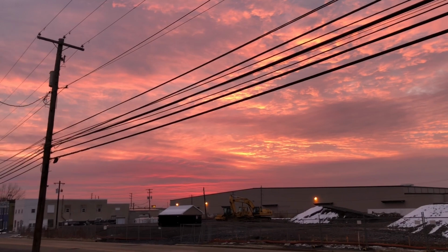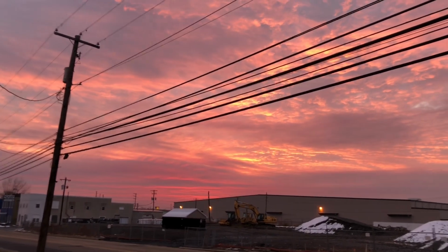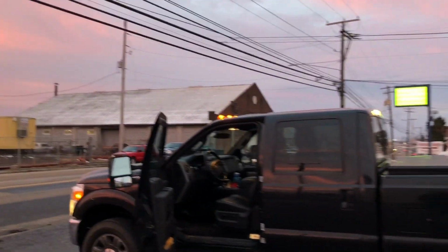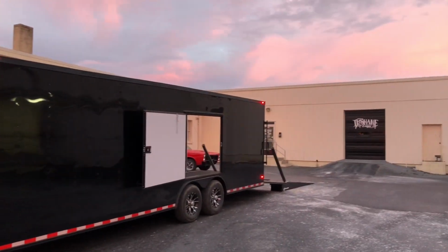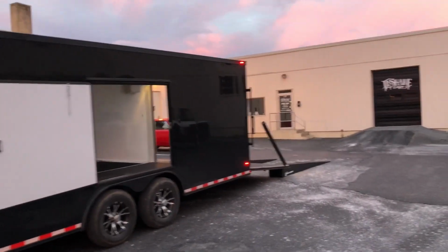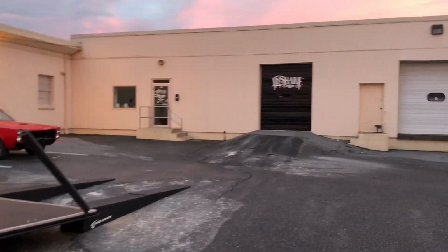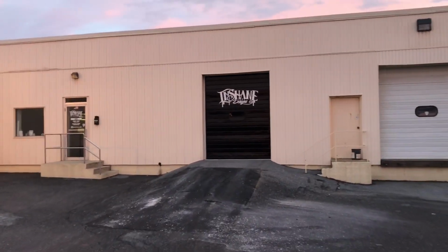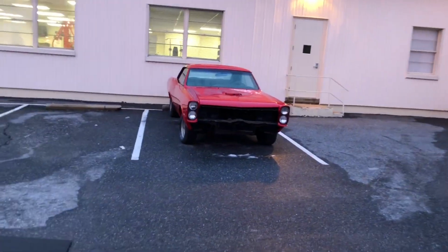Alright, good morning everybody. It's now Monday morning. It's President's Day. A beautiful sunrise greets us as we once again get ready to haul. We are now doing our final pickup at InShane Designs. Got the trailer all ready. Shane should be here any minute. And we're gonna pull that Camaro out of here and take it to our garage, which will mean everything we own will be in our garage.